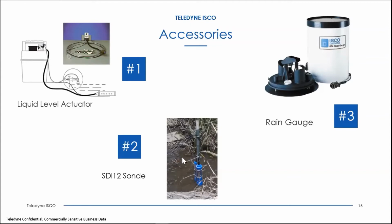Another one is different types of sondes you can hook up to the unit. The sondes measure different parameters, like pH, dissolved oxygen, turbidity, and temperature. I've even seen ones with a pressure sensor that can measure the depth of the flow. Most sondes, or a lot of sondes out there, speak SDI-12, which is a communication language between the sonde and the sampler. Some samplers are capable of interfacing with that, so they can take all the readings from the sonde, store them, and use them as triggers. For example, if my pH goes above a certain value, then start the sampling and take a sample at that point.